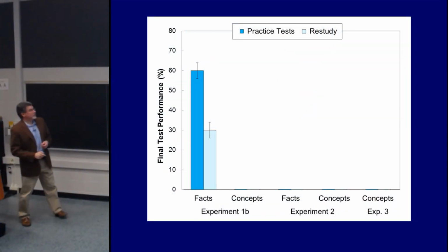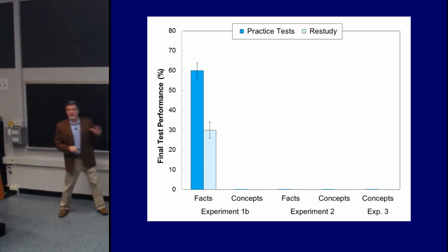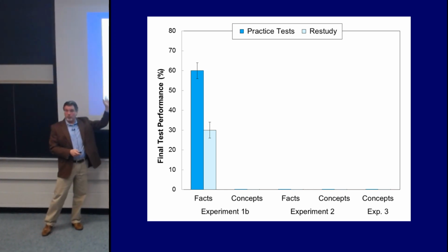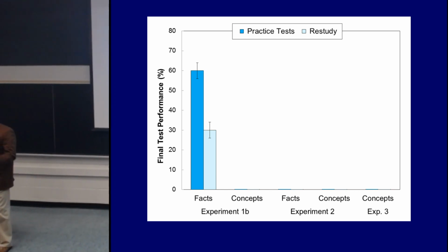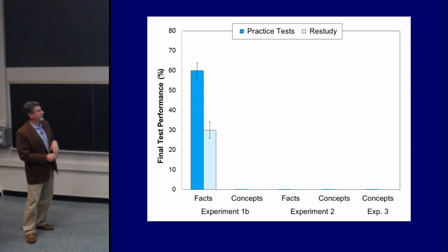And what Andrew found was pretty straightforward. For the factual questions on this test, they performed substantially better. I mean, this is a huge effect size, one that most cognitive psychologists typically don't see in their labs. And it's one of the main reasons why we all got excited about this particular technique. It's the same that occurred for the concepts that were more conceptual, that really were critical for the inferences.